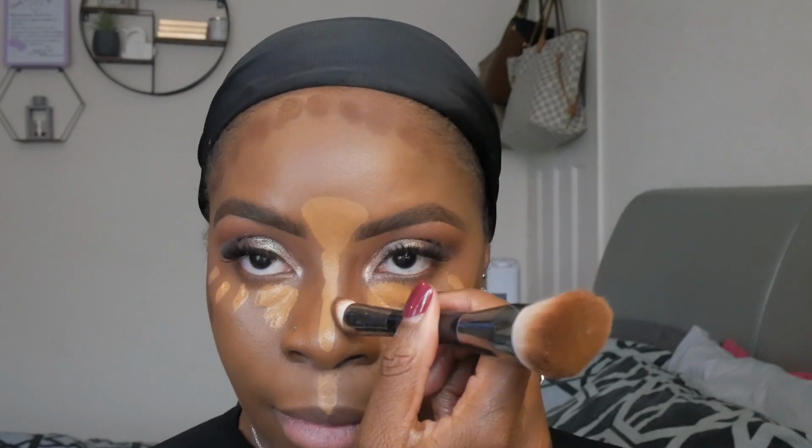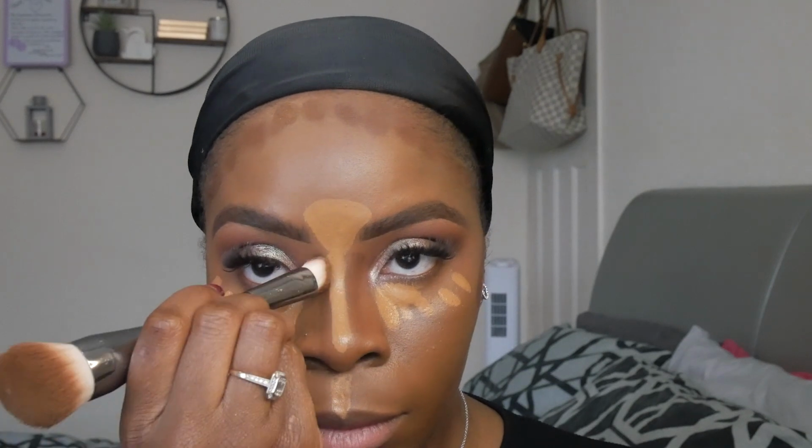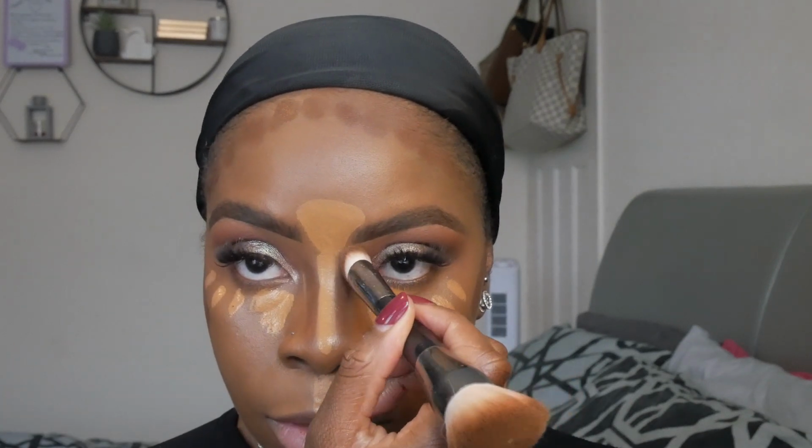Do you know what, I might use this down my nose. Is it risky to use something you've never used before? It is, but let's do it. Nice, that's so soft. Wow. Okay, I'm impressed. As I've never used this product, I thought I'd show you how easily it blends here. I've already blended out the rest, but I thought, no, y'all need to see this. Now look, like I always do, I pat on the line, then I take it up. See how easily it blends.